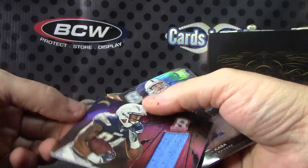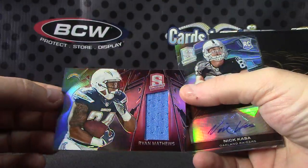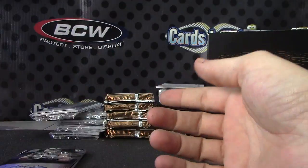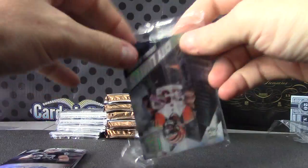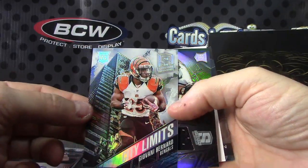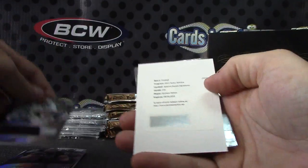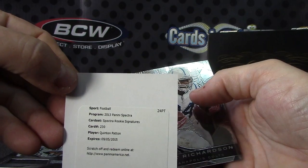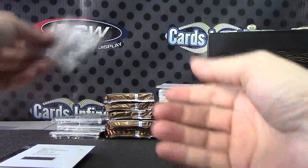Marcus Colston and Ryan Matthews jumbo jersey. Nick Casa autograph. Giovanni Bernard, jersey card of Luke Jokel. And rookie signatures, Quentin Patton. And date.